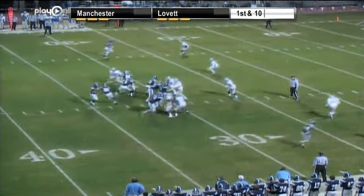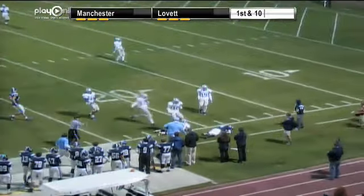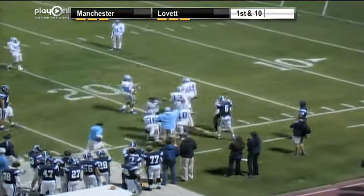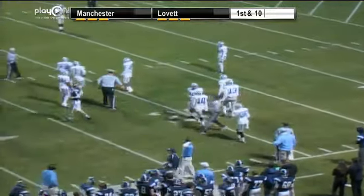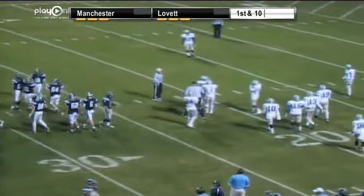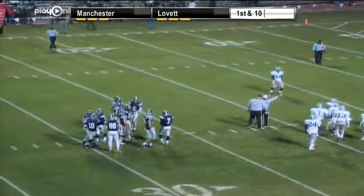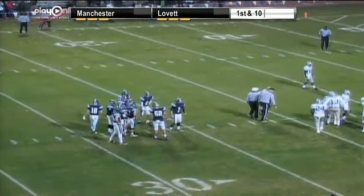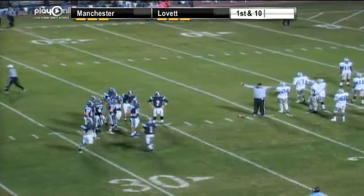From the shotgun, Candler looks to throw, comes near side, completes the pass. That one to Marino, and he's wrestled down out of bounds. Pardon me, that's Conrad Kinsey, who made the catch. Gets up to the 21-yard line on the play, so that will be a gain of 9 and a first down for Lovett as they continue to move the ball well.